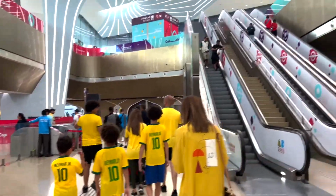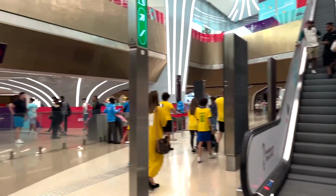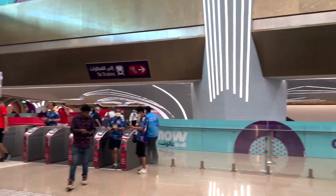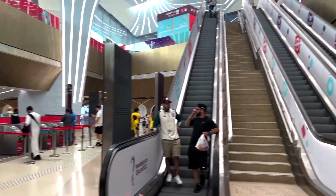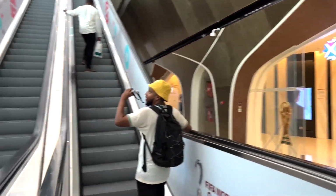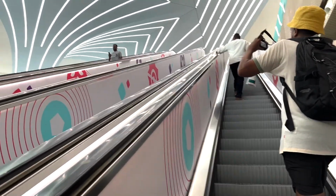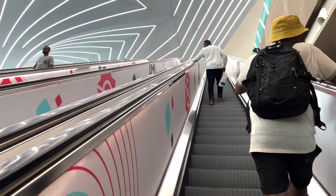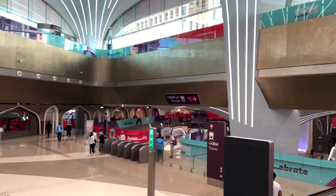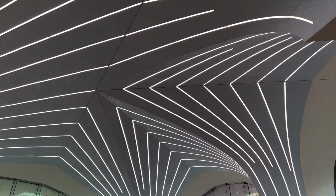Fans over here. So this is the main hub, literally the main hub. It connects to every stadium via train, which is so dope and convenient. And every transportation is free, by the way. Everything is free. We show the Hyatt card, and everything is free. Right now, we're heading to downtown. On the way out, on a street level. But this is amazing, man. And everything is connected. Dope.